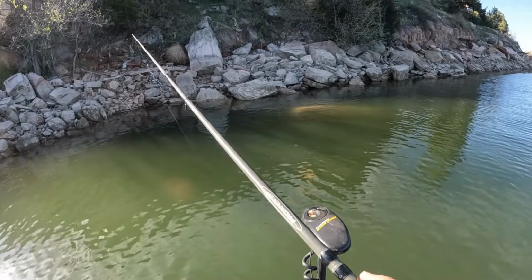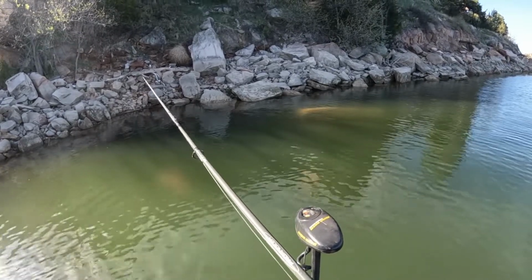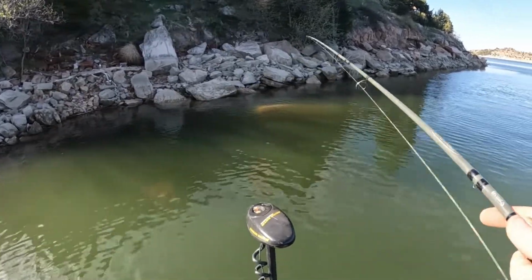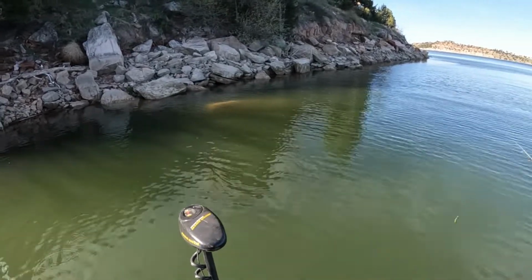That was a carp that came up and looked at it that time. Oh, my heart stopped. I saw that big old fish come racing up that rock like that. Thought for sure it was that bass that was up there earlier.